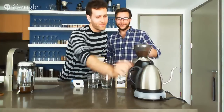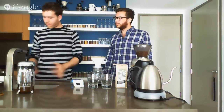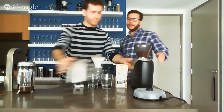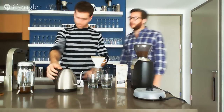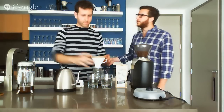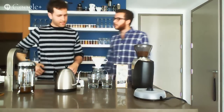So bring the water back up to temperature. We want the water to be at probably about 202-203. And again, if you don't have an electric kettle like this, you want to take the water up to boiling on your stove and take it off for about 30 seconds. That's a general guideline for most people. Yeah, I think that's generally pretty good.